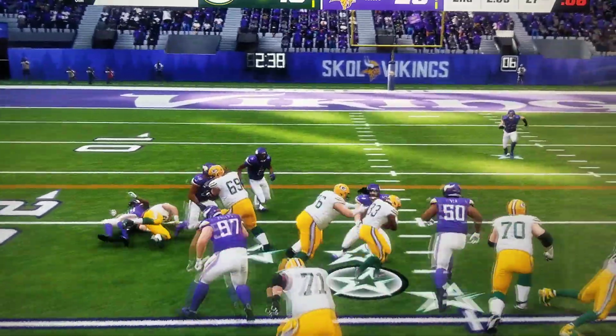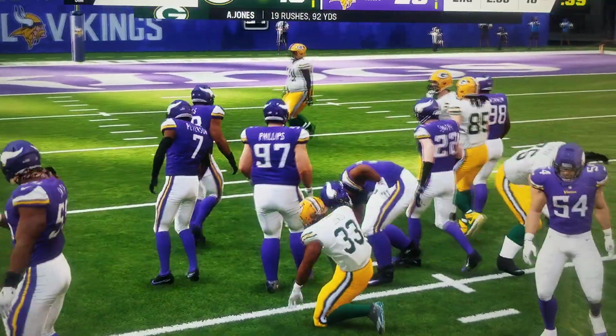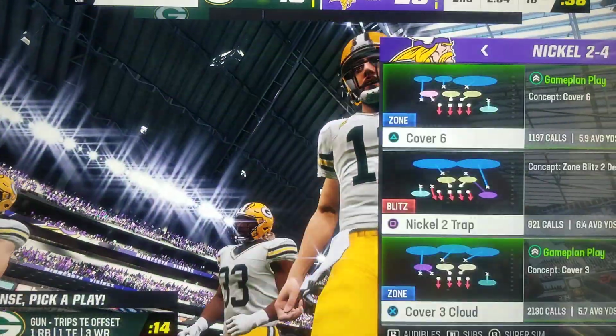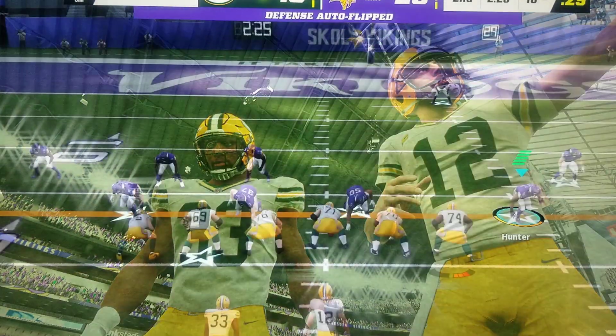Now they have a chance to go downfield and score and cut into the lead. Rodgers with a give. It's Aaron Jones. And he'll get it down inside the 20 to the 18-yard line. A good run there on first down, and it'll leave them with a 2nd and 2.